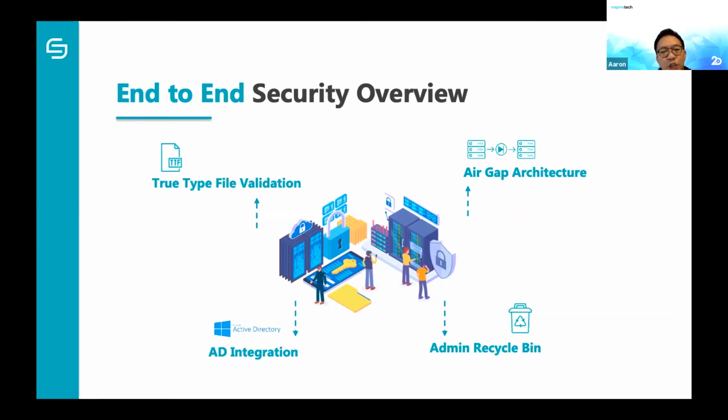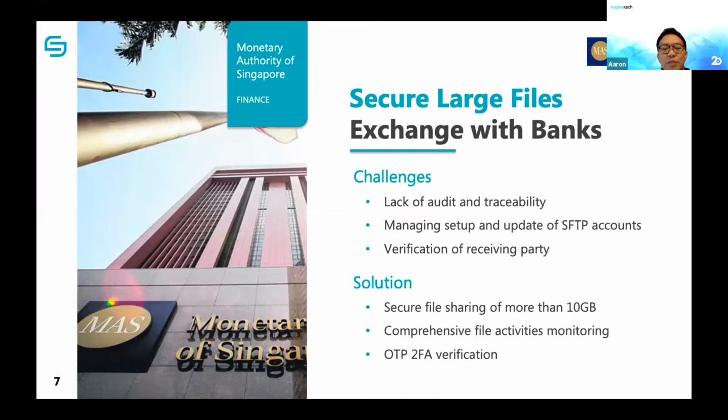The fourth feature I want to mention is that EasiShare will provide your IT admin with the ability to centralize your account control and management using AD and LDAP. And we also support SSO. Okay, so let me come to the use case here.